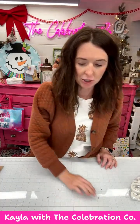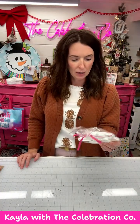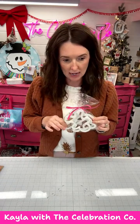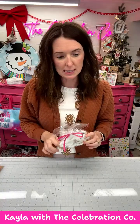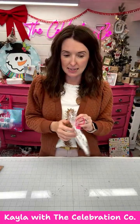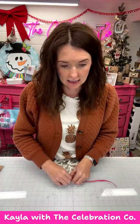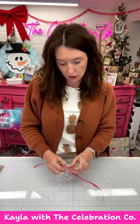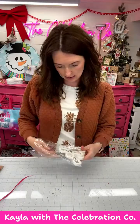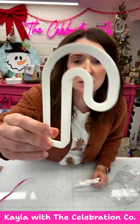All right, y'all. So let me show you these ornaments. Okay, so these come in a set of 3. They are $5.99 on the website. They're 15% off today, and the set is a tree, a gingerbread man, and a candy cane. All right, and you can use them for lots of different things. Today we're going to use them for ornaments.